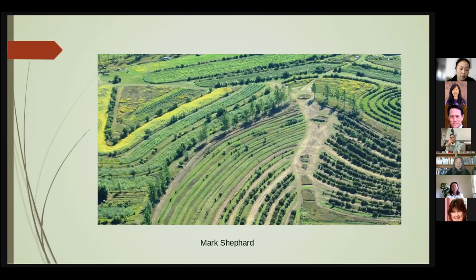This is Mark Shepard's farm in Wisconsin. It's not that he's an artist, it's just that he is growing his crops along the natural contours of his land. He's putting plants where they want to grow, and in fact, he practices something that he likes to call total neglect, where once he plants things, he really leaves them alone, because if they don't want to grow where they are, he lets them pass on, whereas if they're happy where they are, then he lets them take over that space, and he finds that that's the best way to grow the right thing in the right spot.